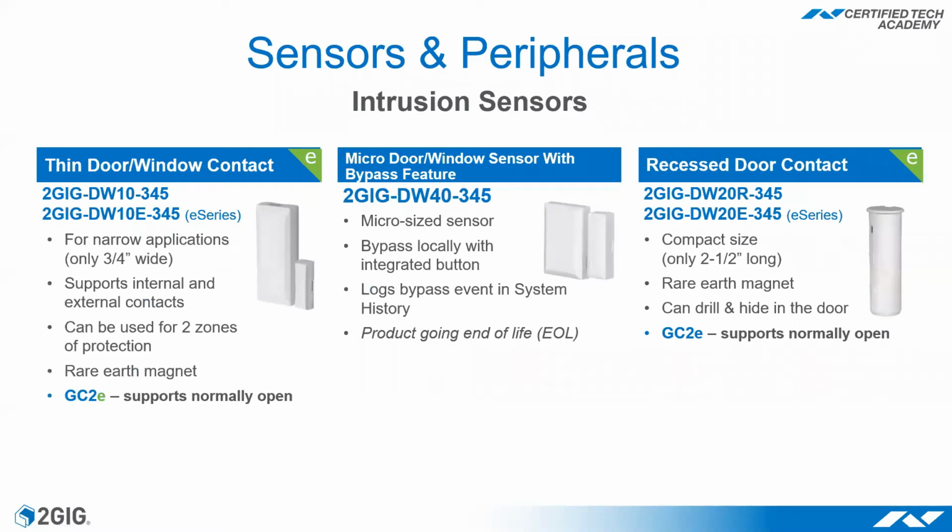And the first one we'll talk about is the thin door window contact. That's a standard contact. It comes in the E series and non-E series. With the GC2e, it does support a normally open connection, which means it's going to be normally open standardly.